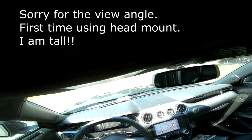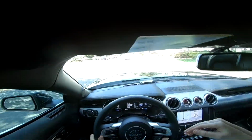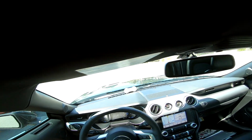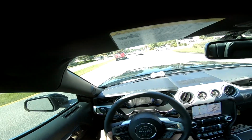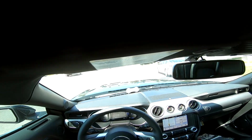Here we are driving the Bullitt. I'm not sure how well you can see. I'm kind of tall, so I hope you guys are not just staring into this little thing over here. But why did I trade in my GT, and why did I decide to go with a Bullitt? Well, let me start the story. I wasn't really planning on buying a Bullitt, put it that way.